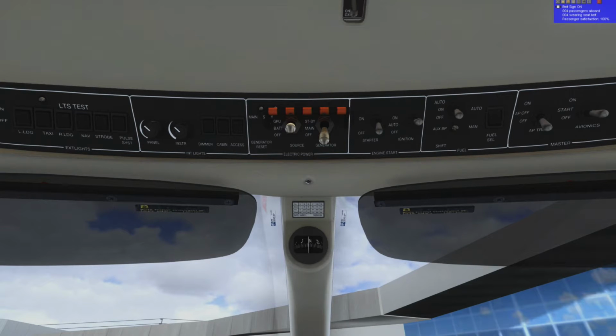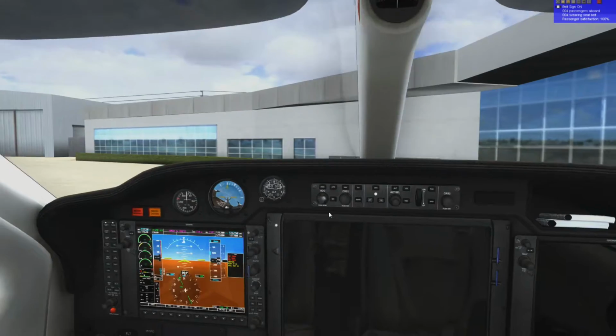Alright, exterior light strobe is required. We need them off, obviously. In case of night flight, we don't need that. It even tells you where to put your flashlight. Make sure you got your flashlight if it's night flight. Alright, so electrical power, we are on battery. Let's check the voltage.